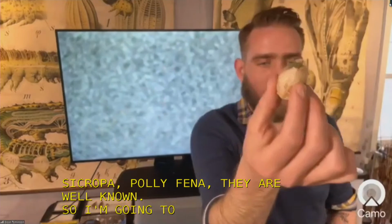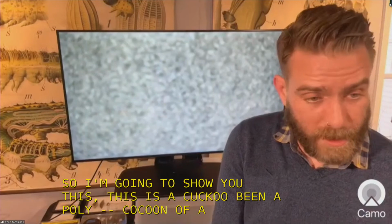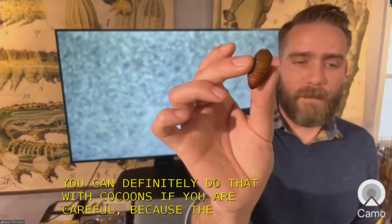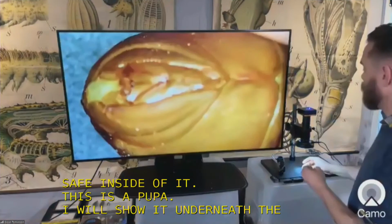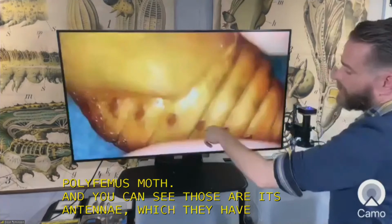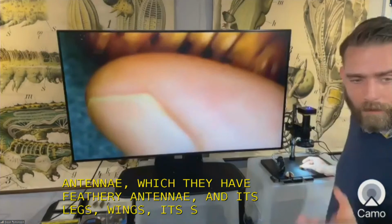And I actually just cut it open this morning very gently. You can definitely do that with cocoons as long as you know what you're doing. You're careful because the pupa is safe inside of it. This is the pupa. I'll show it underneath the microscope too. So this is the pupa of a Polyphemus moth. And you can see those are its antenna, which are very feathery, and then its legs, its wings, its spiracles. So all pupae have this. They have all those same kinds of parts.